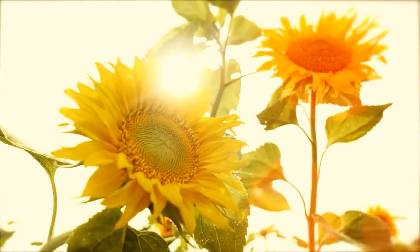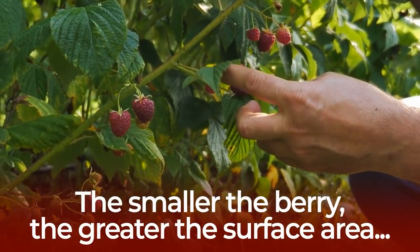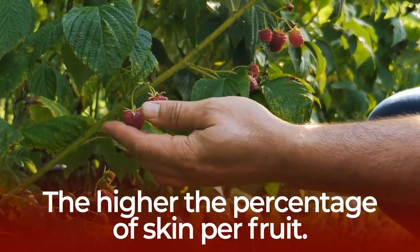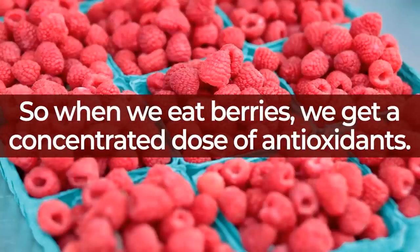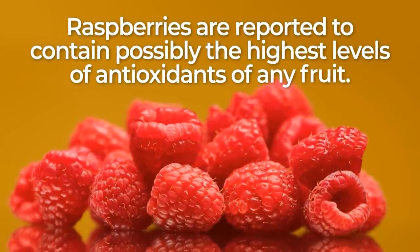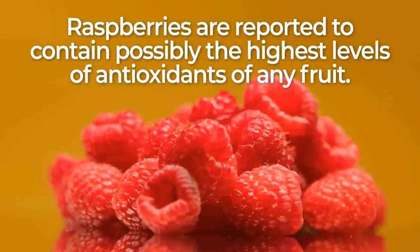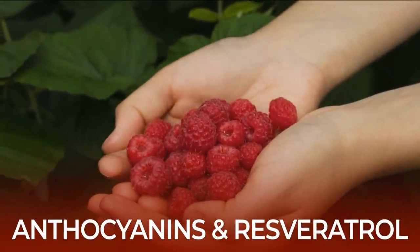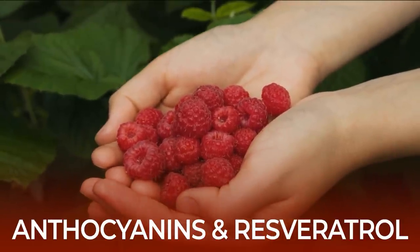Plants produce antioxidants to protect their skin from light, air, and disease. The smaller the berry, the greater the surface area, and the higher the percentage of skin per fruit. So when we eat berries, we get a concentrated dose of antioxidants. In fact, raspberries are reported to contain possibly the highest levels of antioxidants of any fruit. Raspberries supply anthocyanins and resveratrol, antioxidants which both work to fight cancerous free radical damage.